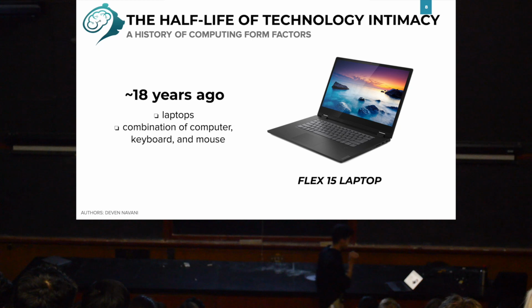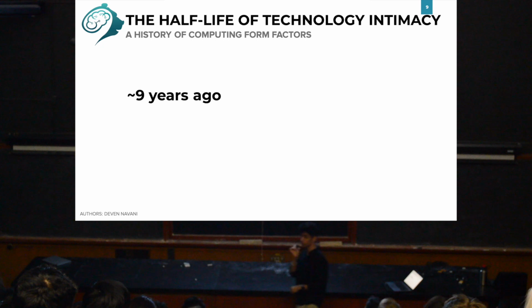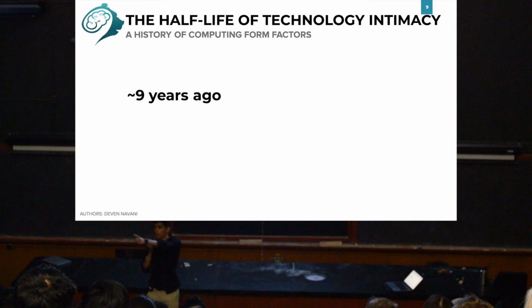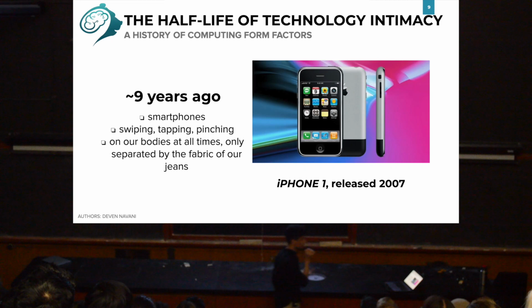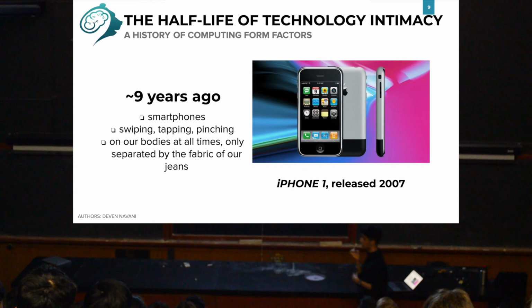But that was 18 years ago. Let's talk about 9 years ago. It's actually a bit more than nine. Yeah, exactly. So the iPhone came out in 2007, which was actually 13 years ago, but we're close enough. Now we have smartphones. They're on your bodies now. So they're inside the pocket of your jeans. To control them, there's no longer a physical keyboard. You have swiping, tapping, and pinching.